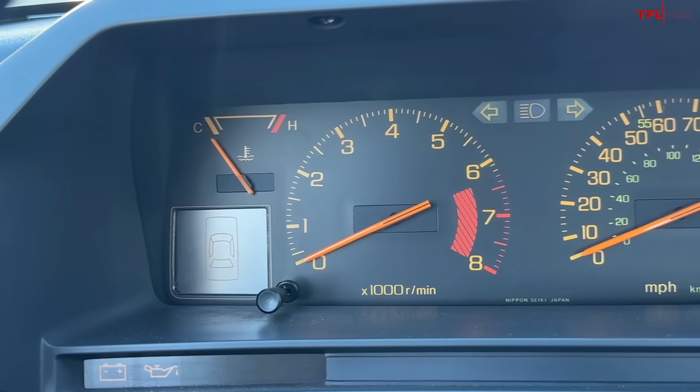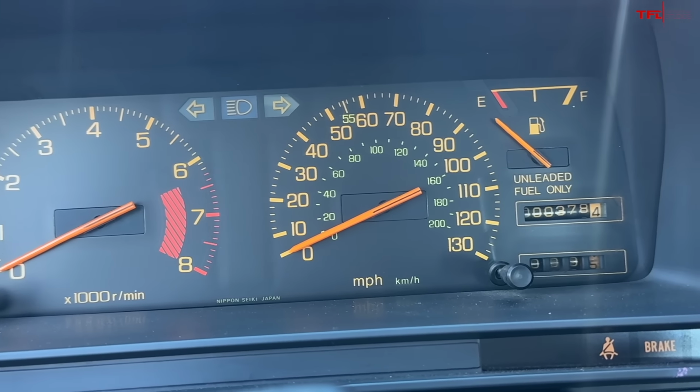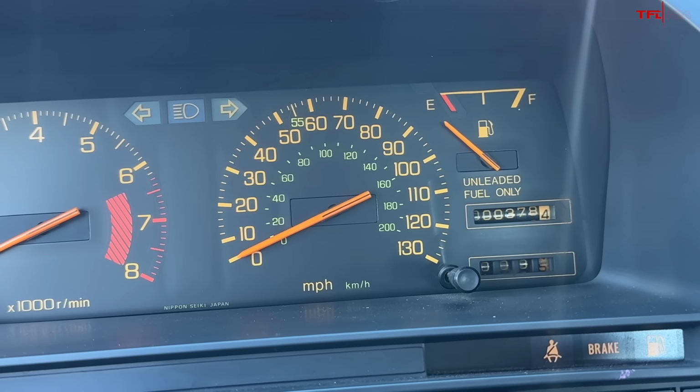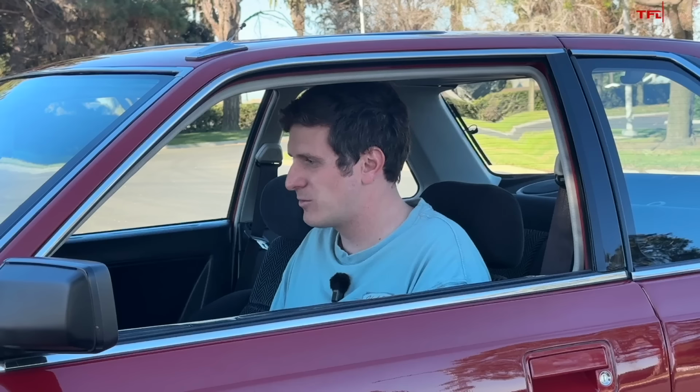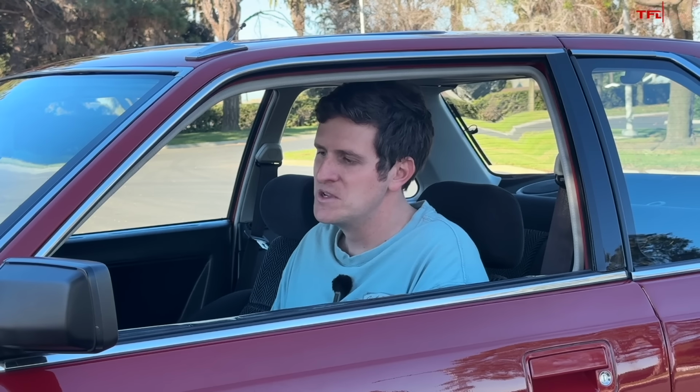Cockpit, very driver-centric. These beautiful analog gauges with this yellow text. Simple gauges. You got tach, you've got speed, you got temperature, and you got fuel, and then you've got a trip computer over on the right. This car's reading 378 miles from new.